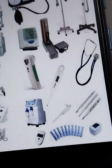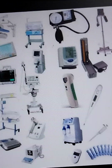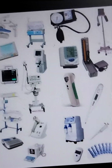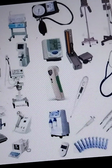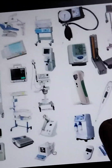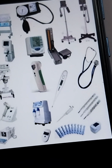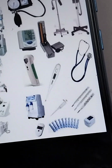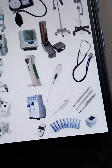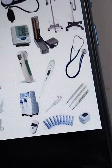Then absence of function. Since many pieces of medical electrical equipment are life supporting or monitor vital functions, the absence of function or malfunction of such a piece of equipment would not be merely inconvenient to the doctors but could threaten the life of the patient.